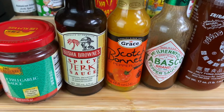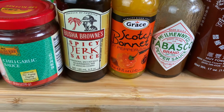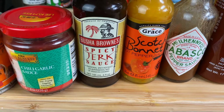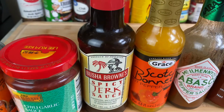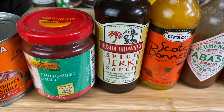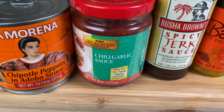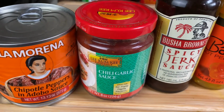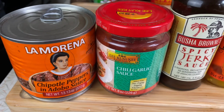So these are still heat flavors. The Scotch bonnet, red hot pepper sauce. Okay, another jerk seasoning, wet. I haven't tried this one yet, so I'm looking to do a recipe with that soon, so stay tuned. You have to have some chili garlic sauce in your house. A must, okay? And also some chipotle peppers and adobo sauce.